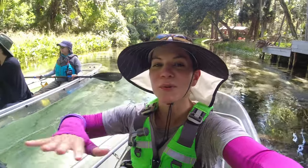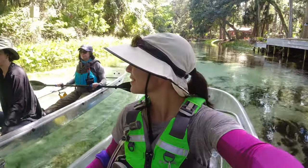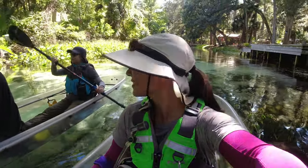So we are headed back right now. We're now going with the current, so it's just pushing us, and it's pretty amazing. This is definitely, I think, the prettiest place. It's pretty nice. I don't know, this might be the prettiest place I've paddled in Florida. It's pretty epic.